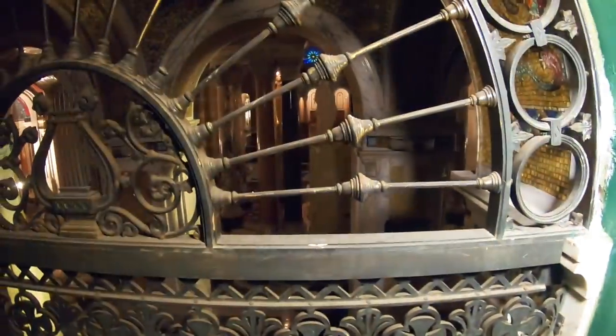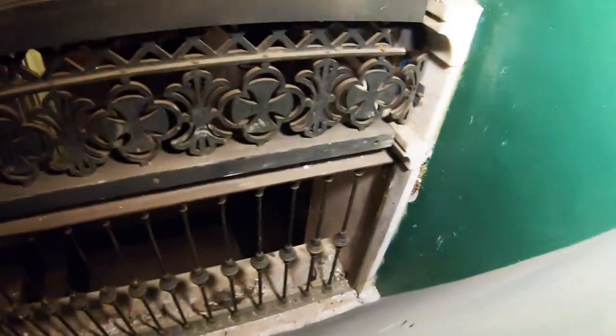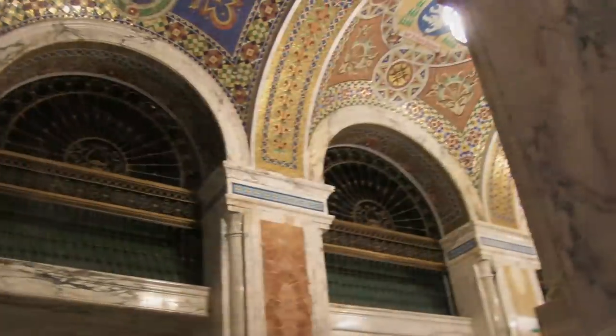But as you can see, there's the opening. And I'm putting the camera through the bottom of the swell shades, and there's still a big piece of material here between the bottom of the shade and the bottom of the tone opening. So it's a little bit of a misalignment, unfortunately. Makes it hard for the sound to get out into the room.